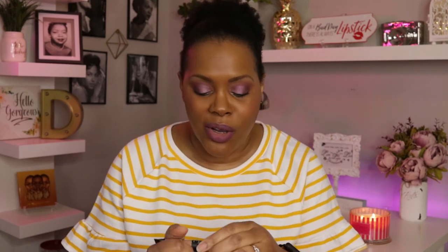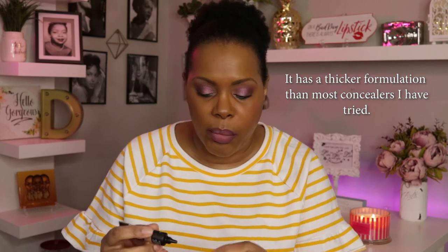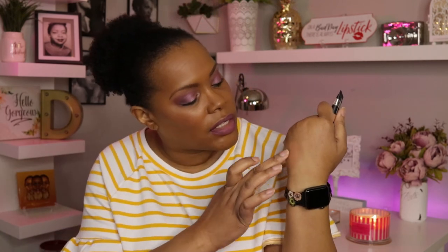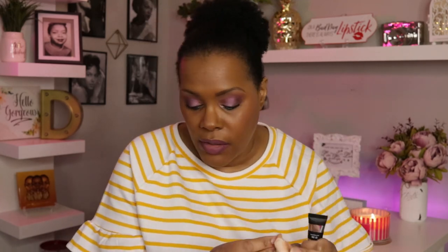This one, I will tell you, is pretty sticky. I've been using this one for a few years now, but it took me a while to get used to how thick it is. A little bit goes a very long way. As you can see, it does have a little bit of that orange undertone to it, but at the same time, it's a little bit brighter than my face, so it also brightens up under my eyes. But it is thick. It is something that you have to get used to.